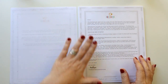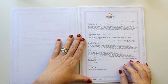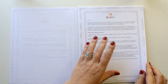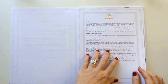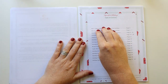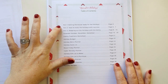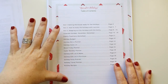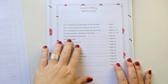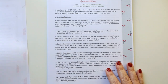So here's a letter from Melissa at the Beehive Connection, really talking about how to use this planner and building a plan of action and how she uses this planner, which I think is really good insight. Here's a table of contents with everything that's included in this planner. So you can see part 1, part 2, part 3 are all guides, and I'll flip through those, but then there are actual sections for you to fill in yourself.